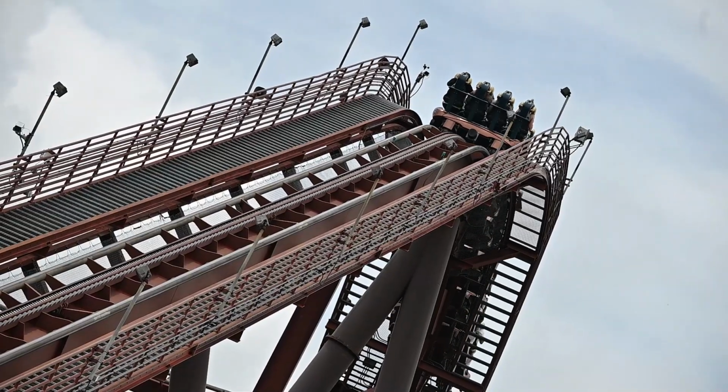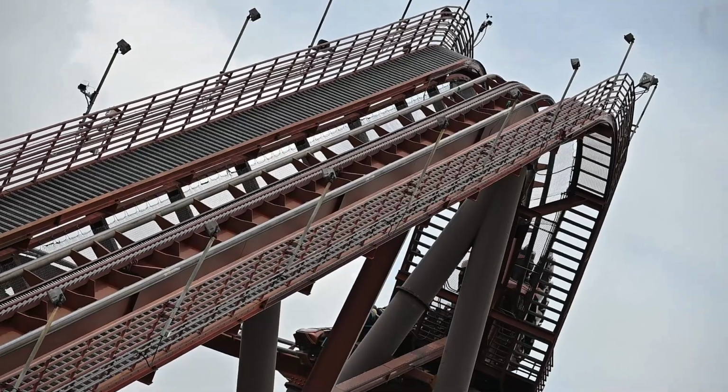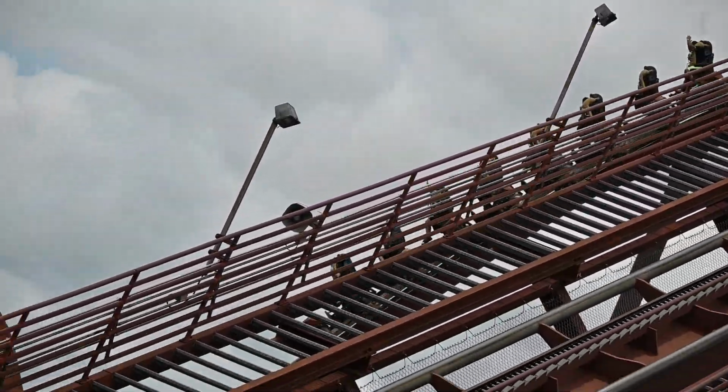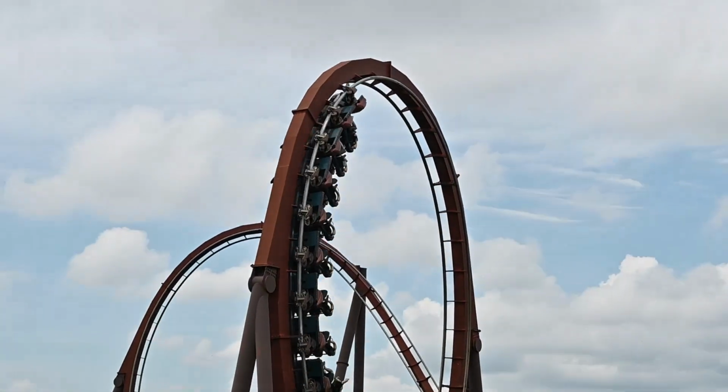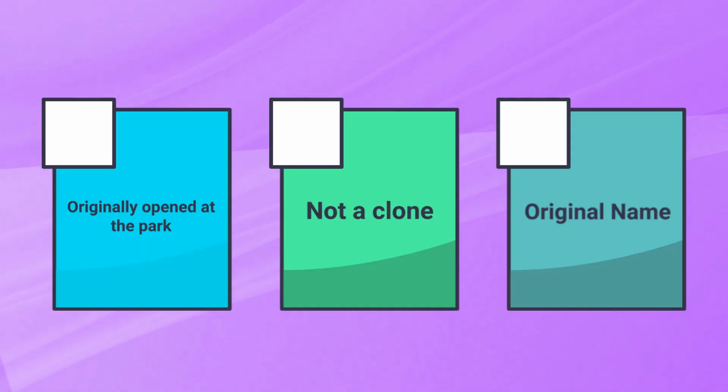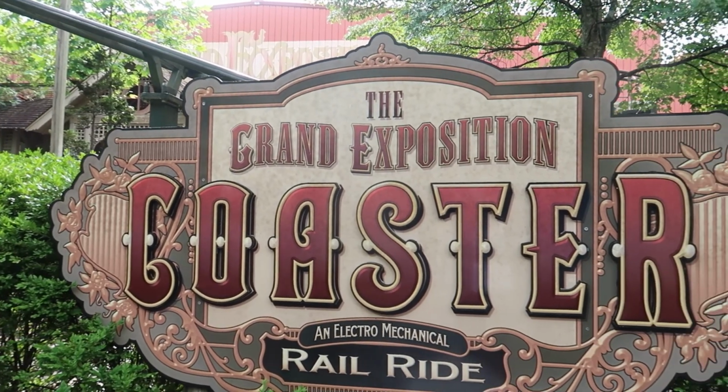I know many people rave about the first drop in the back row being a great airtime moment. I don't know what they're seeing here. It's just a typical straight drop, which isn't anything special to me. While it's not entirely my cup of tea, I appreciate Wildfire for what it is. Wildfire is also original across the board. 3 points for Wildfire.